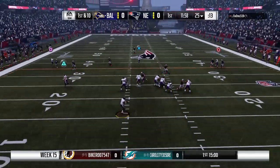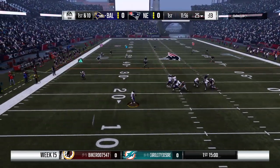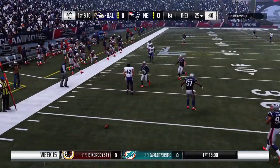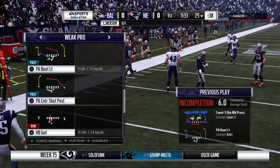They go play action here on first down. And his first pass here is going to fall incomplete.